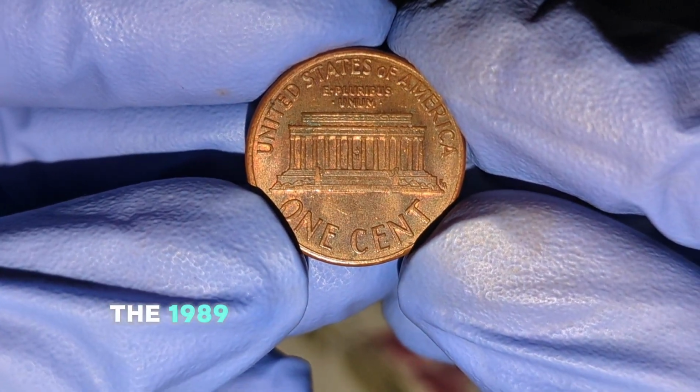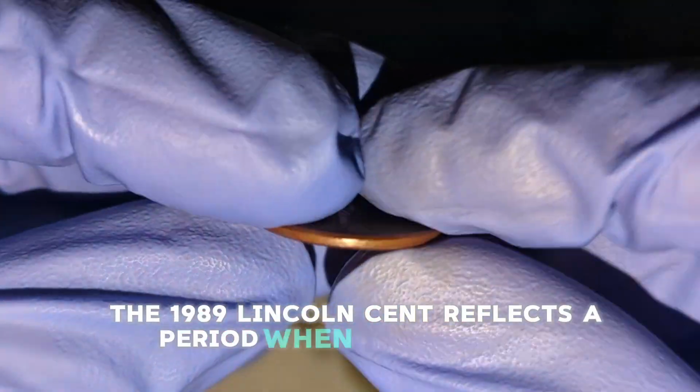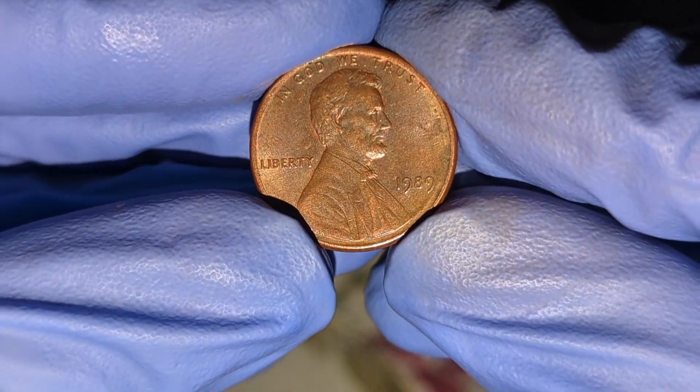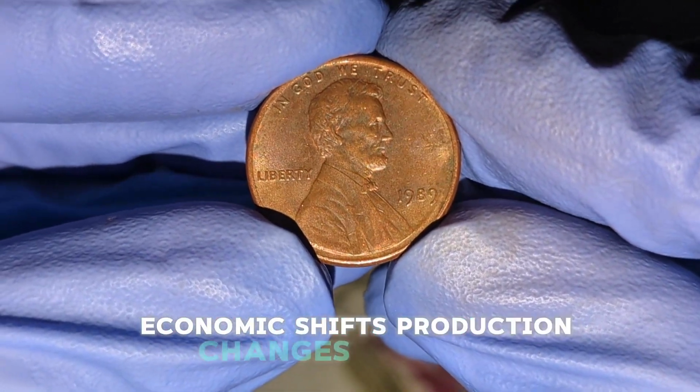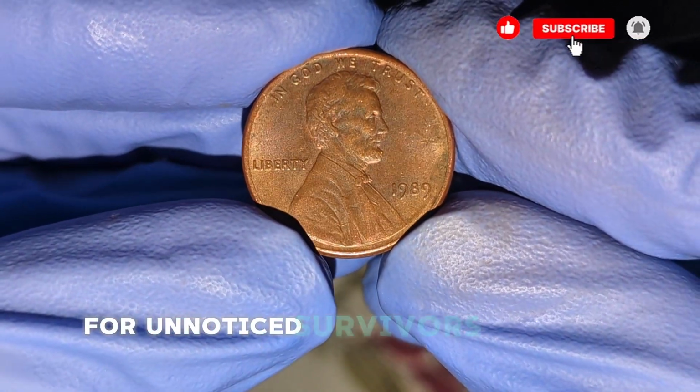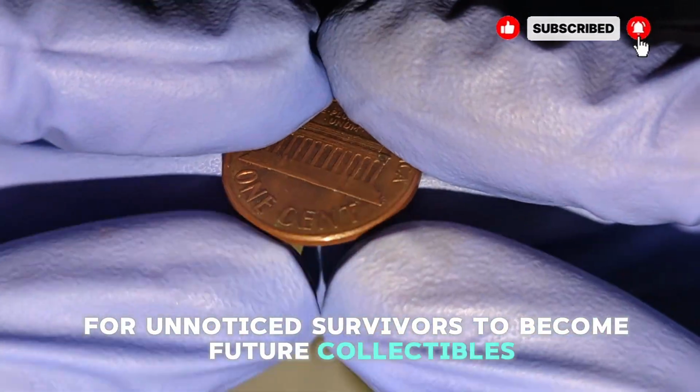Historically, the 1989 Lincoln cent reflects a period when coinage felt disposable, yet time proved otherwise. Economic shifts, production changes, and public indifference created the perfect conditions for unnoticed survivors to become future collectibles.